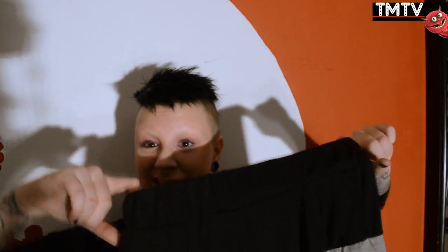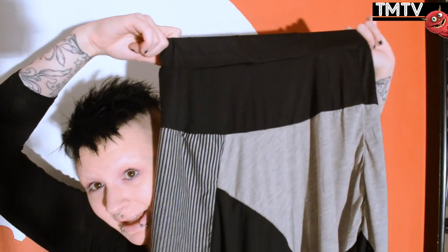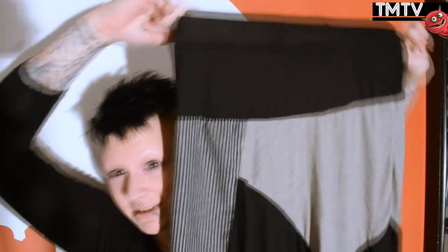The only thing that bothers me is that everything I got, since this is from Asia, their sizing is ridiculously tiny compared to the rest of the world, so I had to get everything in a size large, even though I'm usually small. This is a size large waistline, and it's very, very, very tight. They fit me, but in order for them to fit comfortably without cutting off my circulation, I have to wear them pretty high up.